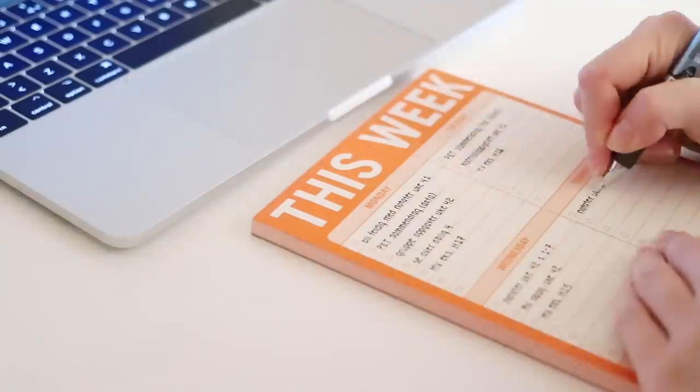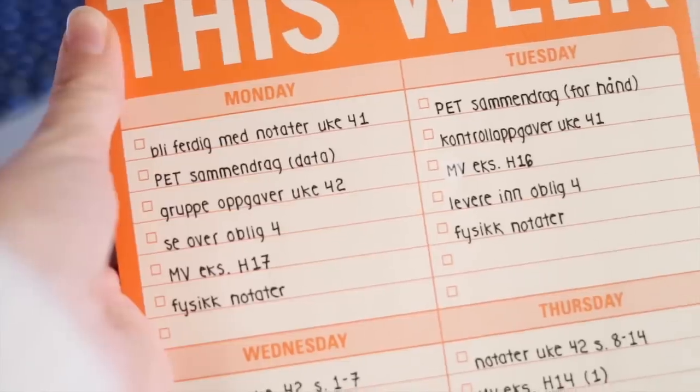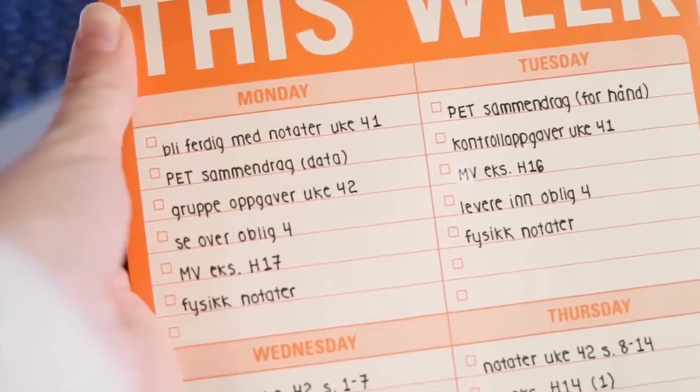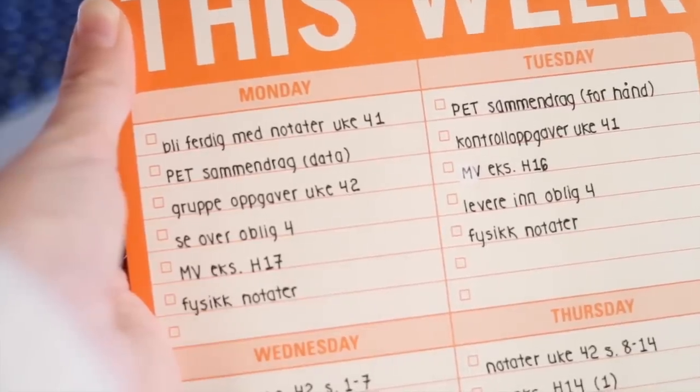So as you saw, this was Monday, and I started my week by making my to-do list for the week, which I always do. I just write down everything that needs to be completed during the week, and then I just make a plan for what I'm going to do each day.